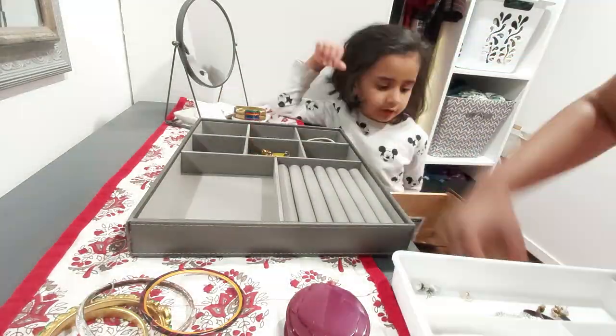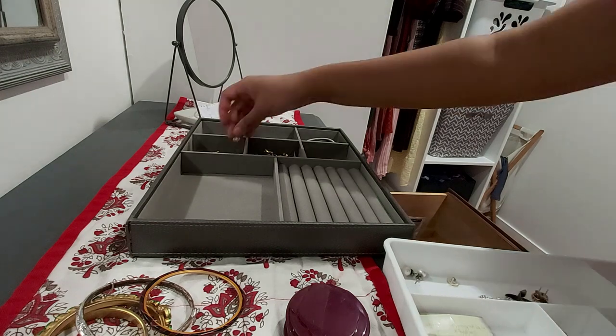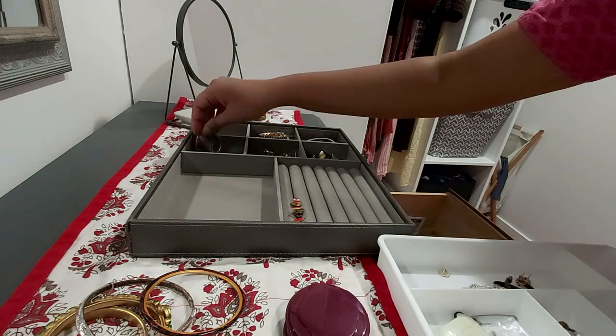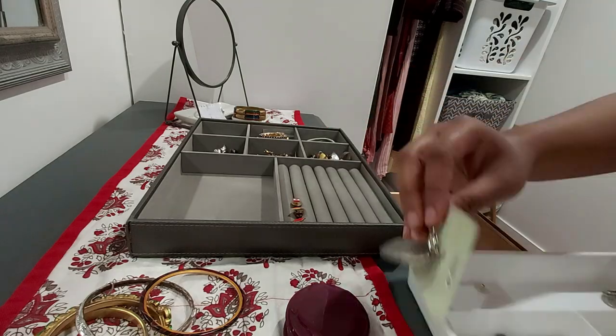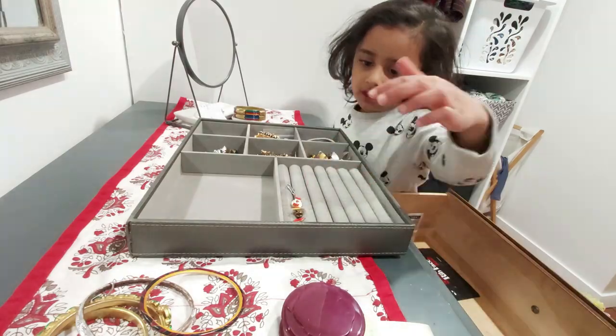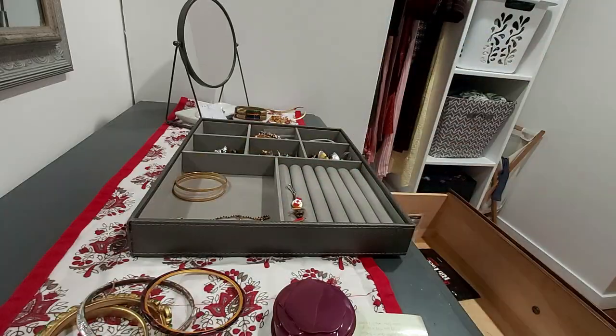Organization always takes a while. It takes quite some time and it can be overwhelming. Like when you have all this stuff in the cupboard, in the closet, in the dresser, it doesn't seem overwhelming. But when you take it all out and put everything out to display, then you think, okay, I have so much stuff. And it gets kind of overwhelming.